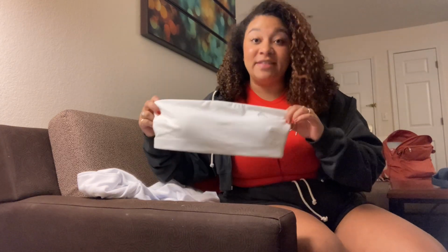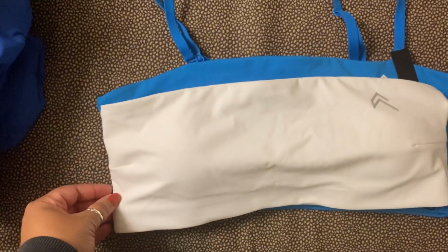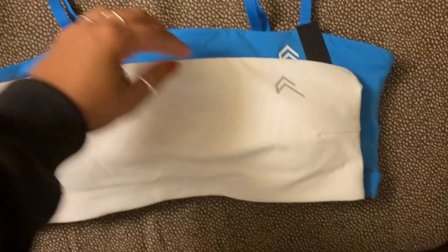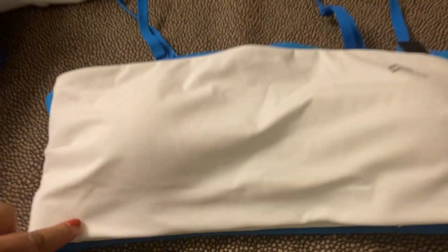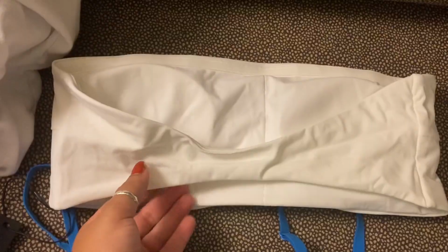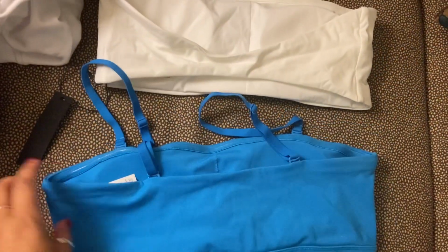The new bra that I did receive is the new Unified Micro Bandeau. Super cute, similar in aspects to the bandeau that we already have, but the problem is it's just a lot more tiny, with a lot less surface area, and I personally find that if you are large chested and have a wide back but a smaller rib cage, which is how I find that I am, this is just not gonna be the bra for you, unfortunately.